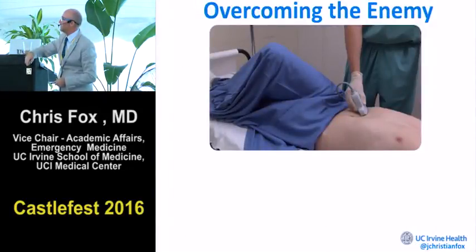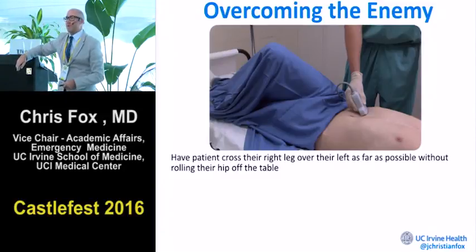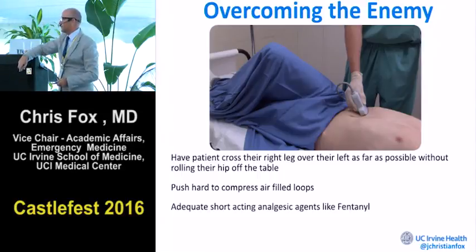So what you do in patients when you do an appendicitis study is you have them take their right leg and cross it as far as possible over their left leg. If you want to do some bowel intestinal ultrasound, because that kind of lines up the bowel a little bit better for doing the compression technique. When you cross their leg over like that, you're going to be pushing pretty hard to compress these air-filled loops, and that gives you a place to kind of push off from.